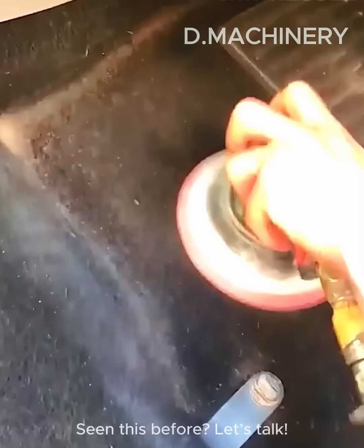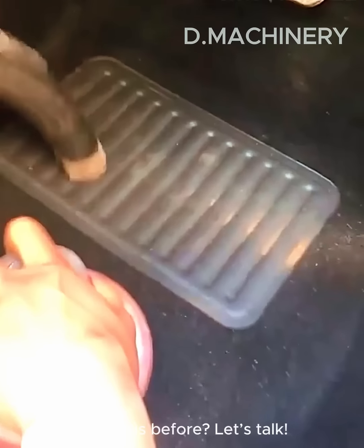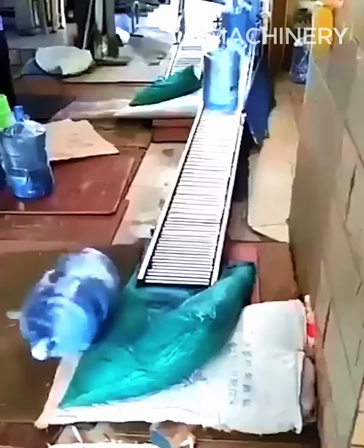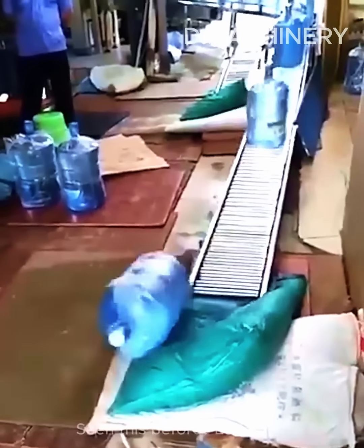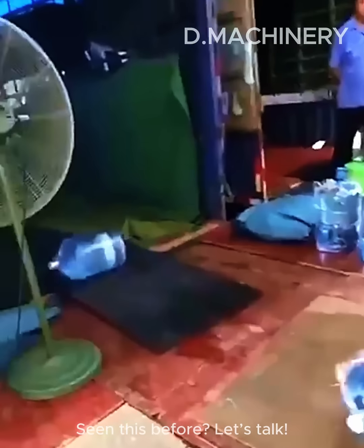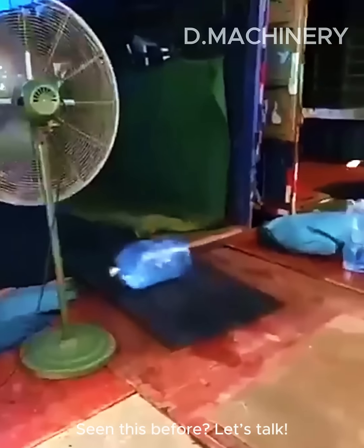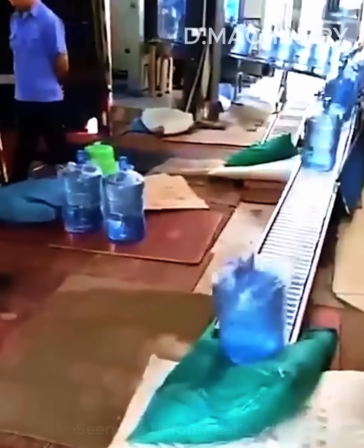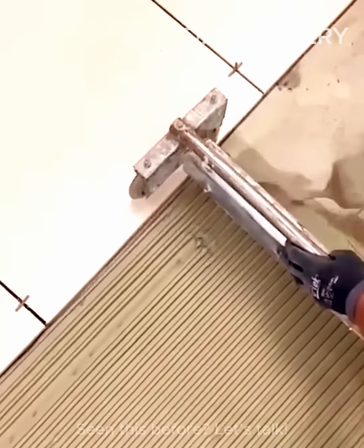Quickly loosen sand with an orbital sander, simplifying the vacuuming process. At a factory, a pillow cleverly placed allows water jugs to roll and change direction smoothly. A tool smartly distributes cement for rapid tile installation.